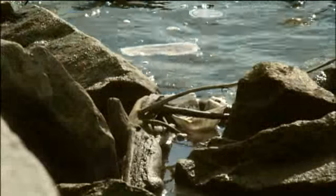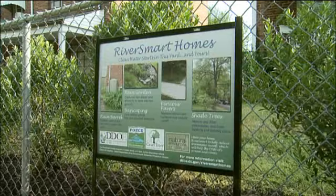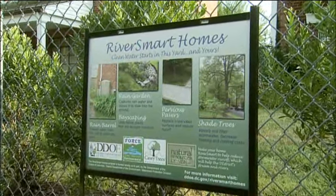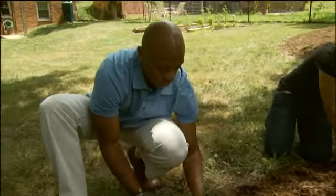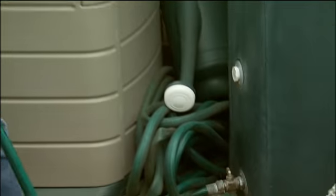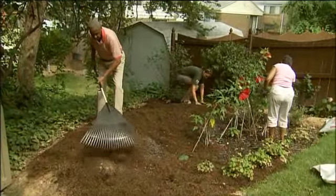In 2006, the D.C. Department of the Environment launched the River Smart Homes Program as a way to combat the stormwater problem and to actively involve the community in the river's restoration. Thanks to this unique Urban Waters partnership, homeowners from all of the city's wards are enthusiastically adopting environmentally friendly landscaping practices to help bring back this degraded water body.